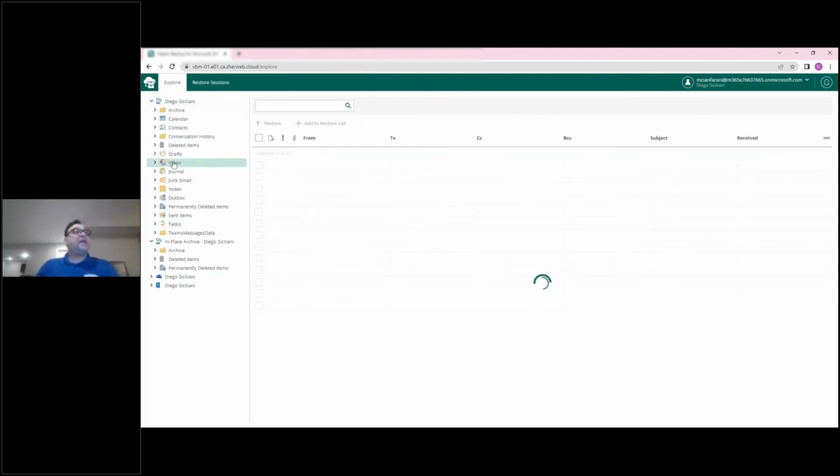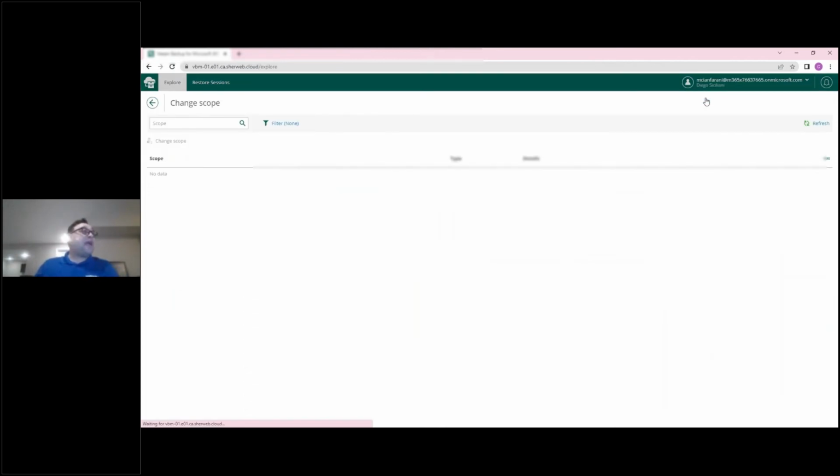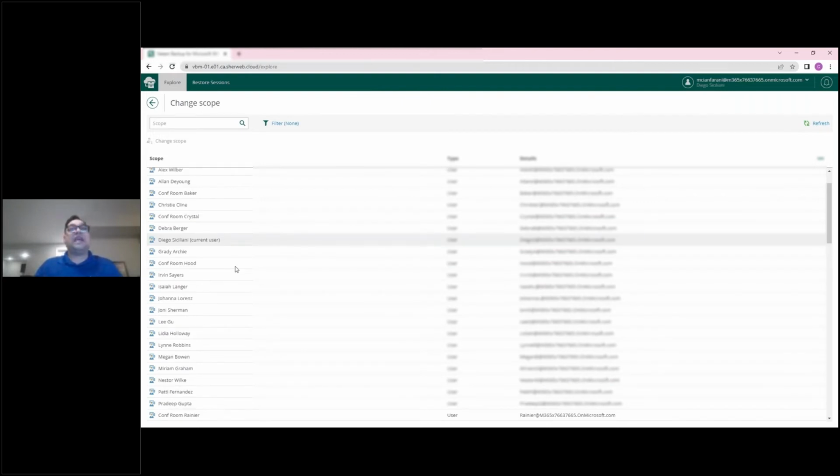So we're going to go back into Diego's inbox. And as you can see, this inbox is very similar to the one we saw as the administrator. And in that, let's say you have a very sophisticated user. That user could go through this and restore their own files. The other interesting piece or component is if you have multiple administrators that have domain rights, they can actually click, and you're going to see here, I can change scope. So within the change scope, I actually can become anybody else in this environment or in this tenant.